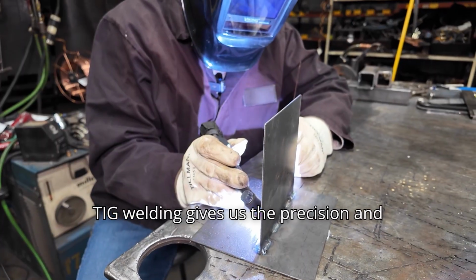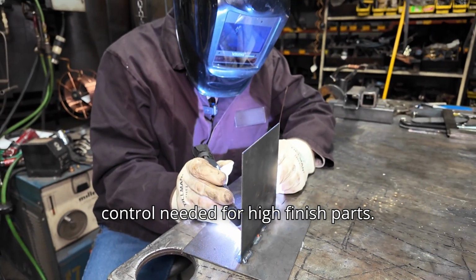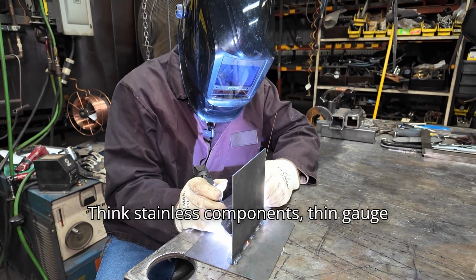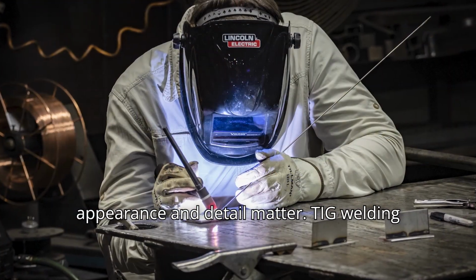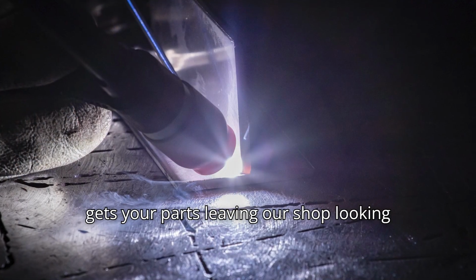TIG welding gives us the precision and control needed for high-finish parts. Think stainless components, thin-gauge materials, or anything where visual appearance and detail matter. TIG welding gets your parts leaving our shop looking as good as they function.